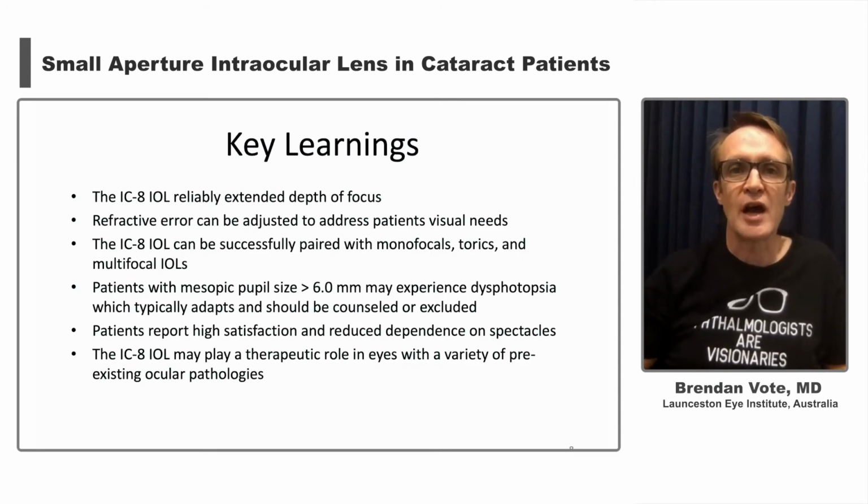In conclusion, the IC-8 IOL is novel, tolerant, and forgiving. It utilises novel, small aperture optics to deliver an effective, extended depth of focus, and functional spectacle independence in more than 50% of patients, increasing to more than 90% when just spectacle-free intermediate and distance vision is required in everyday situations. It's tolerant of astigmatism, corneal irregularity, and tear film disturbance, as well as forgiving of refractive aim errors.